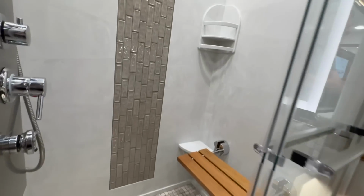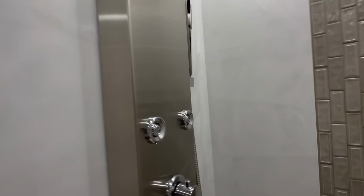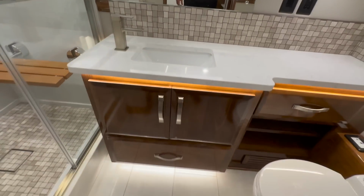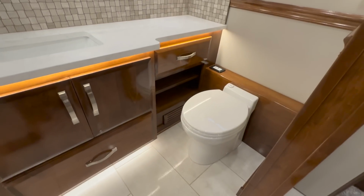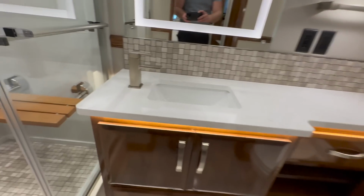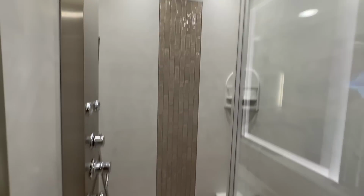Tiled shower. Okay, this is one of those you ooh and ah over. Remember that. Overhead rain style head with a little handheld one there. Sliding glass door. Okay. Over here is your vanity for the master bath. Tiled backsplash that matches some of the other tile on the coach. Macerator toilet. I like that. How about that mirror there? That lighted mirror. Oh, something else I thought was super cool. Check this out. It's got iKon like ghosted in, like a logo there. So master bath, tiled shower.